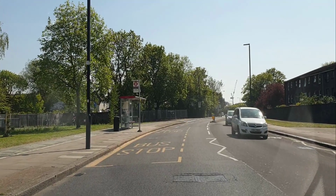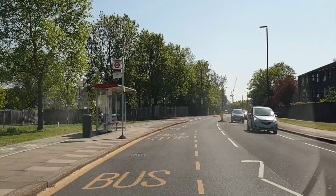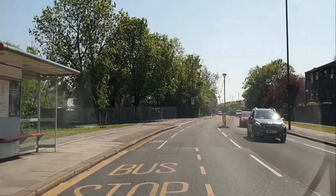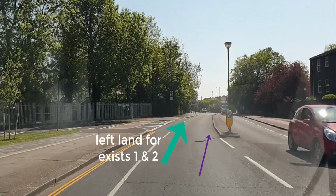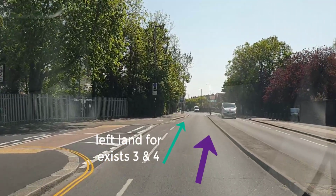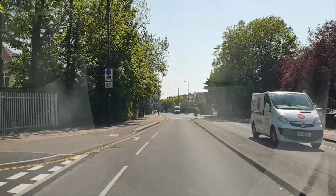So let me go through some of the basic fundamentals of the roundabout, practically speaking. From the theory, we all know that right has priority. That's a given. But practically, the first rule you should know is the first or second exit, you should be on the left-hand lane. Third or fourth exit, you should be on the right-hand lane. The middle lane we'll talk about when we approach roundabouts with the middle lanes.